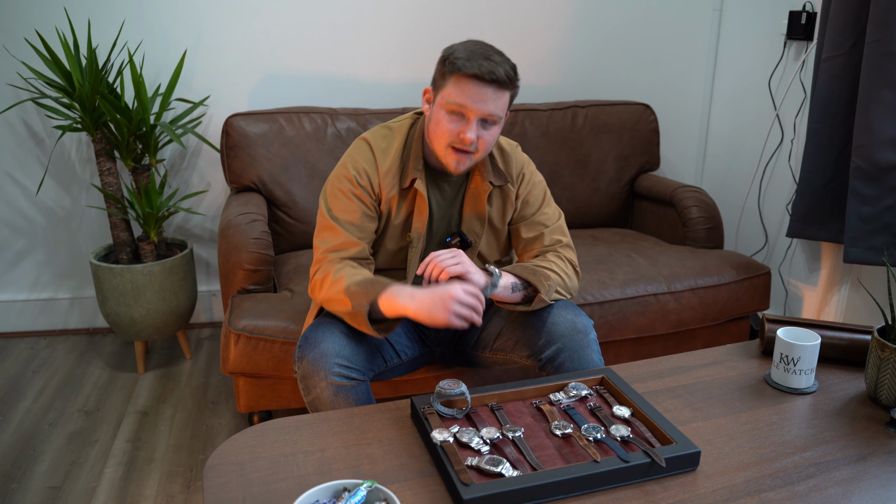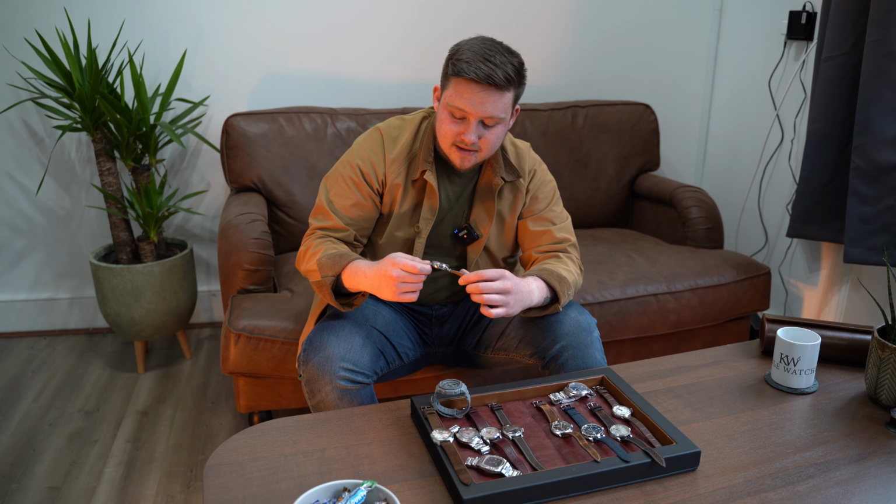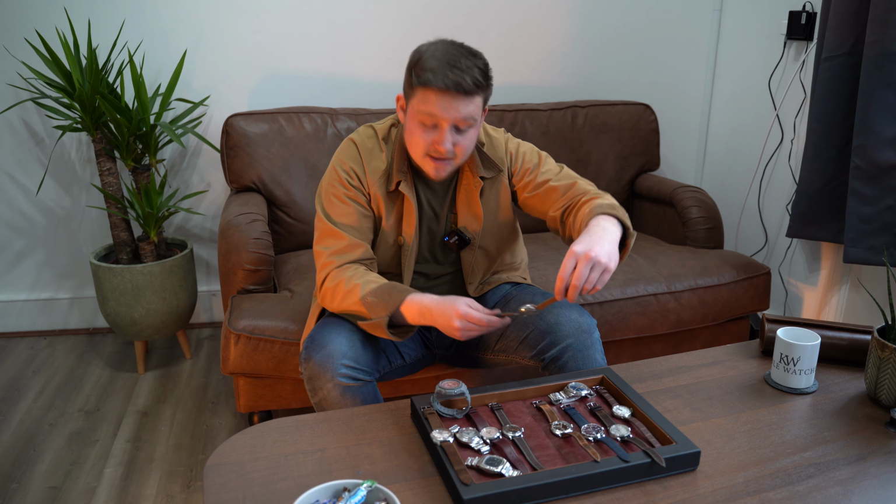But yeah, really cool. Definitely check out what Gekota are doing. I think their watches are getting better and better. So it's interesting to see.